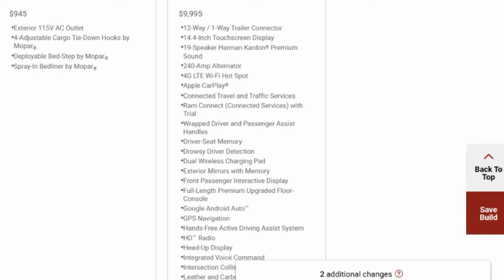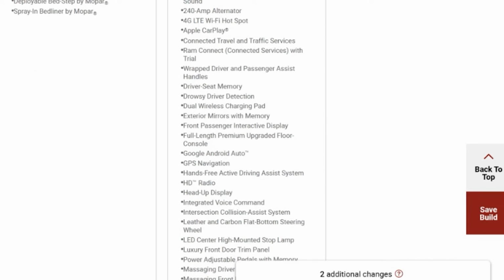Wrapped driver and passenger assist handles, driver memory seats, drowsy driver detection, which I've used on long trips and it is pretty handy. But do you travel long trips with this where you might be sleepy? You might be able to save yourself a couple dollars there.